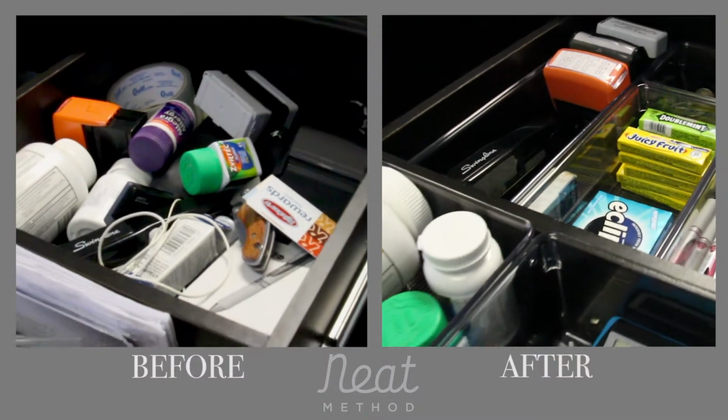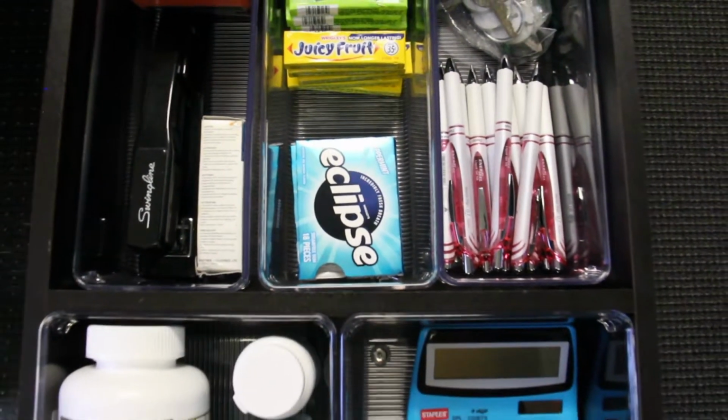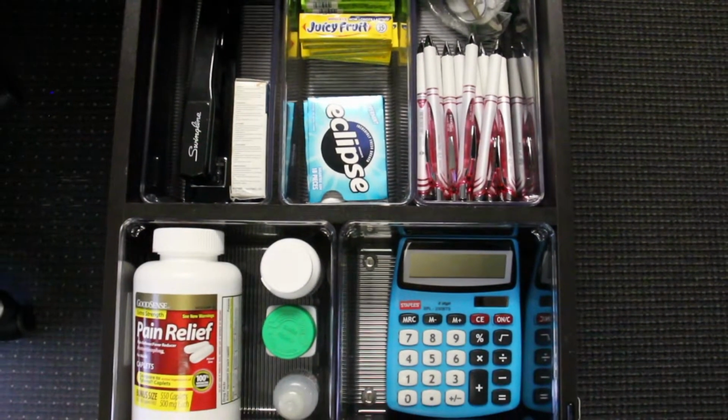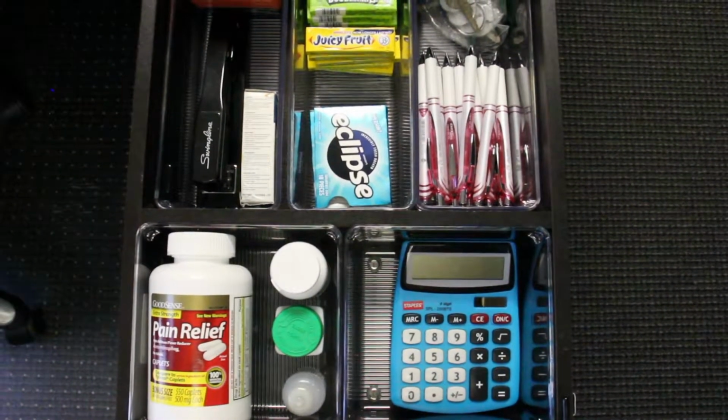So this is our final product. We were able to categorize all of the items that were in Dennis's side drawer, decided what were the most essential pieces to him on a daily basis, and we were able to fit them perfectly in the space, and the goal being that he can sustain it over time and swap things out as different pieces become more important to him. And that is the Method.